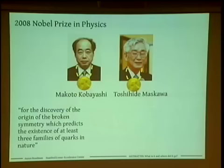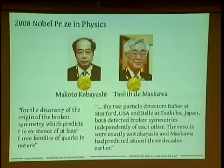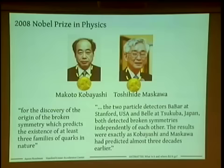They also went on to say the two particle detectors, BaBar at Stanford and Belle in Tsukuba, Japan, are competitors. There's a very similar B factory in Japan that's gotten results that agree perfectly. Both detected broken symmetries independently of each other. The results were exactly as Kobayashi and Maskawa had predicted almost three decades earlier. I think, as many of my collaborators on BaBar feel, that this is a Nobel Prize we had something to do with. So we feel good about it too.